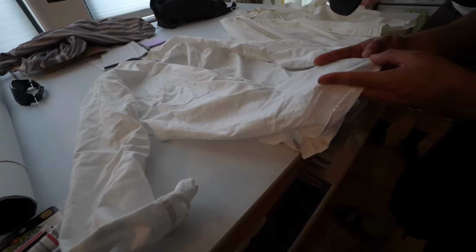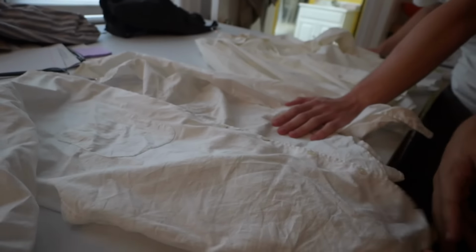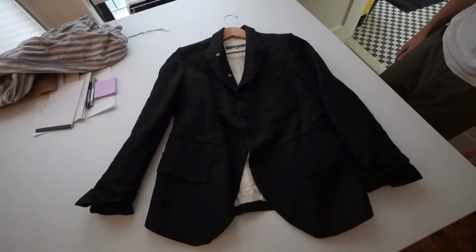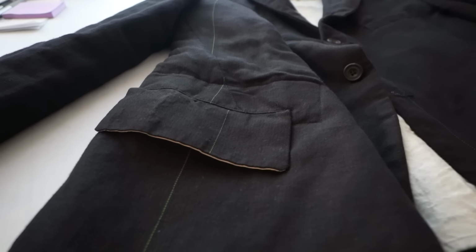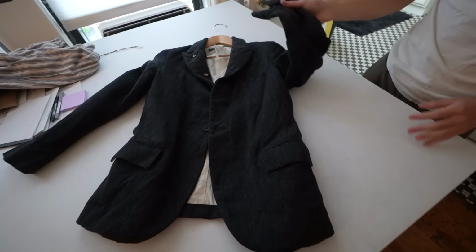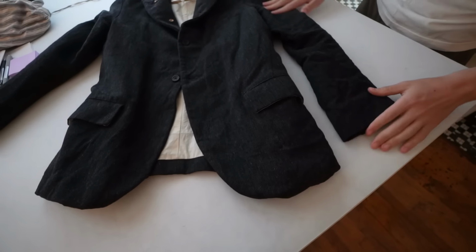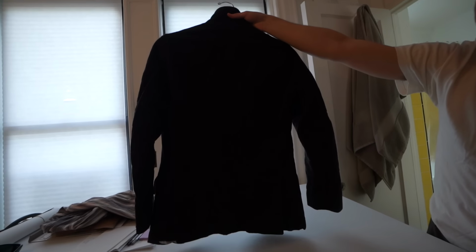Texture is immaculate. Immaculate texture. Tons of buttons too. Yeah. It's a pocket blazer. I think it's 50 linen, 50 wool, like herringbone with these occasional random green yarns running through. This drape's super nice. Then we got this super coarse blazer right here. It's 50 linen, 50 wool, but it's like a really heavy twill. Yeah, that shape is nice.